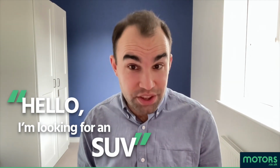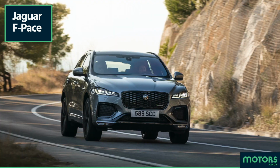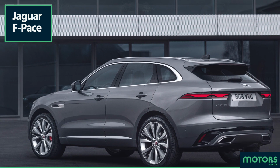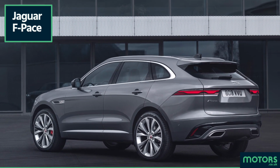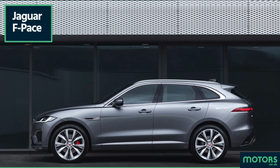Next question. Hi, I'm looking at an SUV, either a Jaguar F-Pace, a Mercedes GLC or GLE, or maybe a Range Rover Sport. Ideally with some performance and reliability. What should I consider? Right, firstly, there are plenty of F-Paces on the market, so your ideal specification shouldn't be hard to find. But whilst there are many happy owners out there, there are plenty who have not had trouble-free ownership.